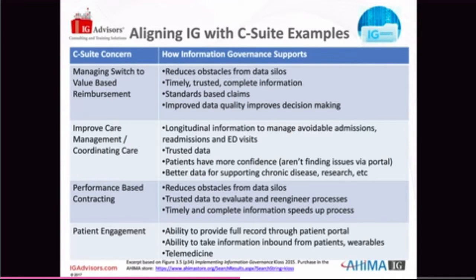One of the things that we have done as we try to educate our members and all of healthcare about information governance is this: when you're talking to the C-suite, you need to talk about information governance directly related to what they care about. If you're talking to the CFO, you're going to talk about information governance as it relates to reimbursement, maybe performance-based contracting. If you're talking to the CMIO, the Chief Medical Information Officer, you may be more focused on care management, coordination of care, and patient engagement.